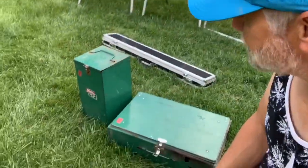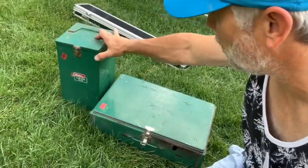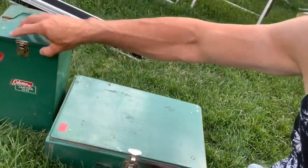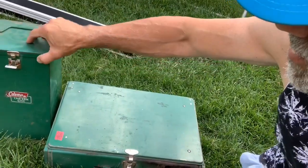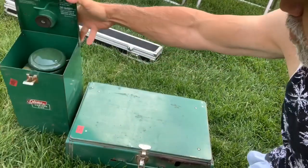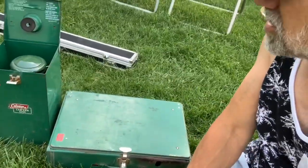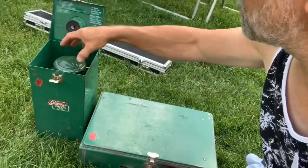But enough about that. Camping season, Coleman stuff, always sought after, especially when you get it in the cases still. This lantern alone makes this well worth the purchase. It's in great shape. I was blown away when the lady said $5 for both of these. I just couldn't even believe it, couldn't refuse it.